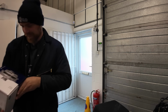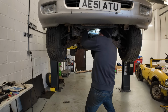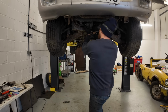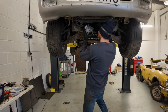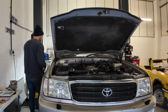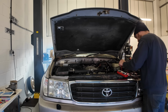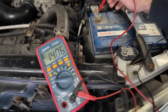Aha! Yes! Sorting this is actually quite an easy job. You quickly remove the drive belt, remove one nut, remove one bolt, unplug it, and then try to squeeze it out of a tiny little gap. Then it's just a reverse to install the new one. Please have worked, please have worked. Yes. Absolutely spot on. 14 volts whilst charging. That is absolutely perfect.